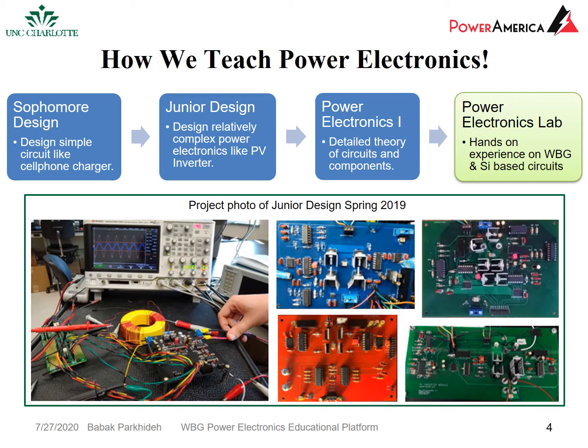When they come to the junior design, basically I teach them how to design a fully closed loop controlled solar PV inverter. So there are 80 students in the class, electrical and computer engineering majors, and they team up to design the inverter from scratch. So last year, for instance, we designed, built, and implemented 20 inverters. 19 of them worked as expected.